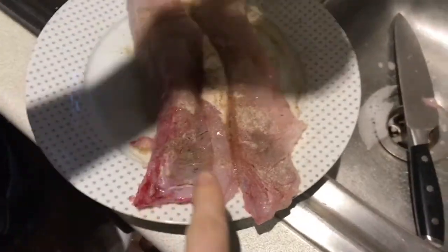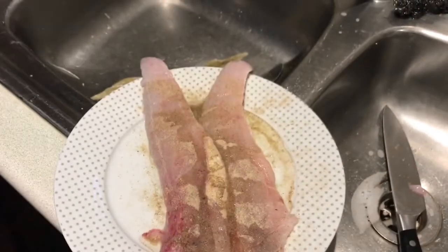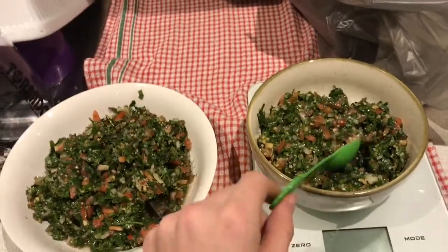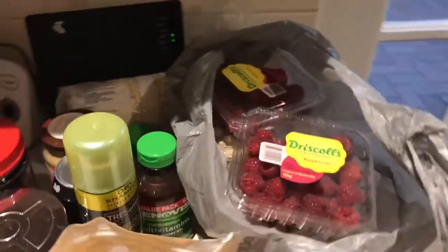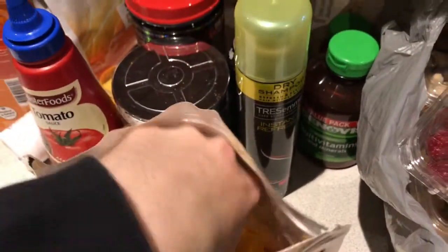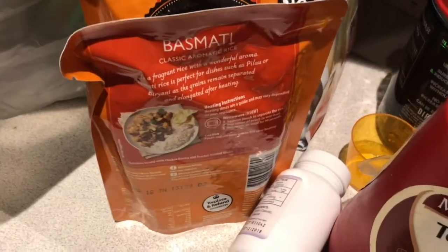We're going to be having some fish that was caught this morning, so it's fresh AF, along with some tabbouleh, which was also freshly made. Now what you just seen with our snacks, we are heading to the drive-in tonight, so we wanted to make sure we were prepared. And I've just been snacking on some of this frozen mango. And I'll also have some balsamic rice as my carbs for this meal.